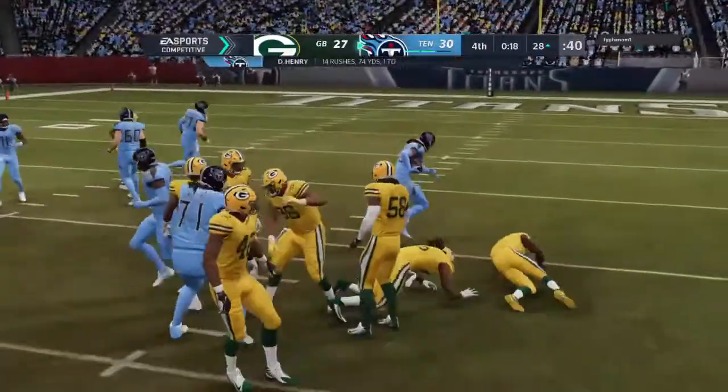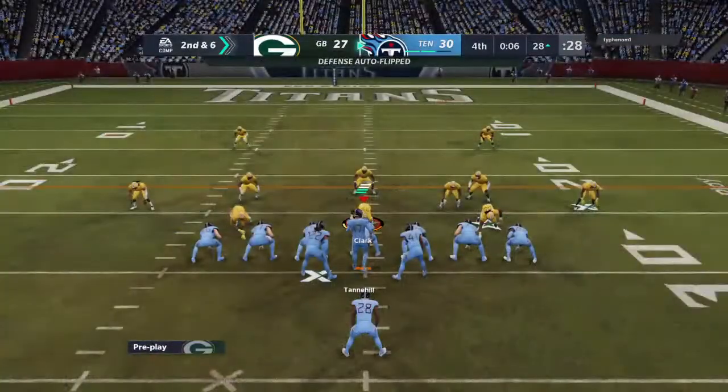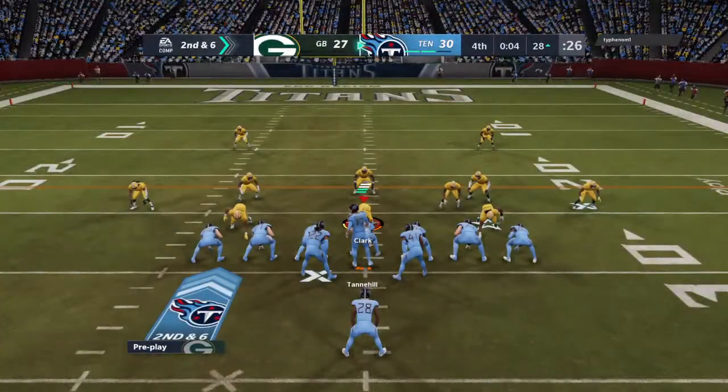They will get 4 yards here on the first down run, and that'll make it 2nd and 6. Brought down at the 28-yard line. A gain of 4. It's now 2nd and 6.